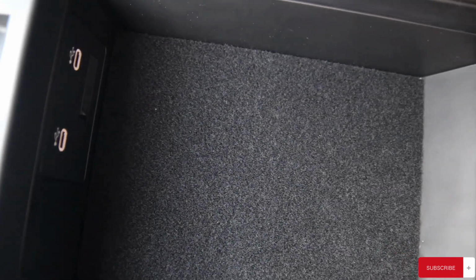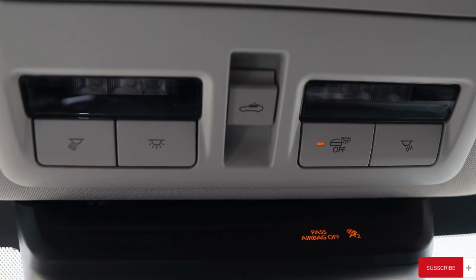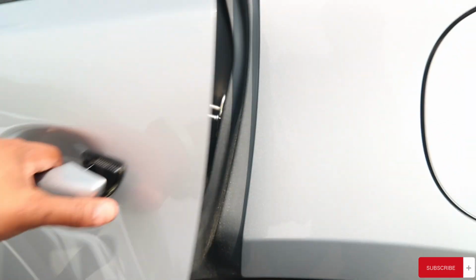Inside of the center console, you have 2 USB outlets. You have your glove box for extra storage space. We've made our way up to your interior lighting with your moonroof control. Now we're making our way to the back of the vehicle.